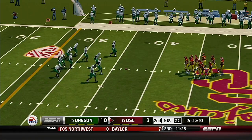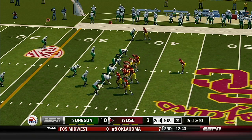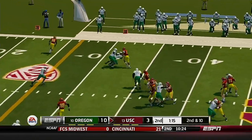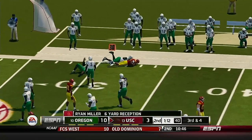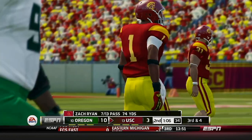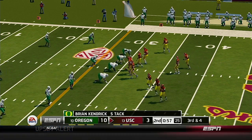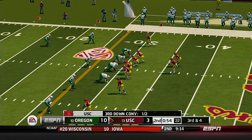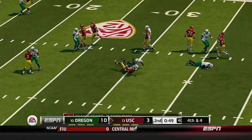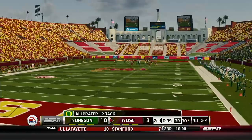And this play is number 8 on the drive. Made around the 31-yard line. They're about 4 yards away here on third down. Go. Hey, check Mike 34. Ready. Green 19. Tackle at the 30-yard line. Fourth down.